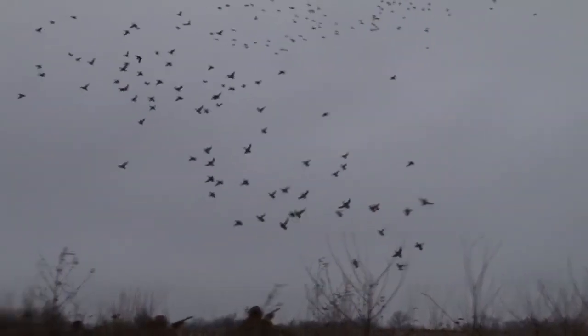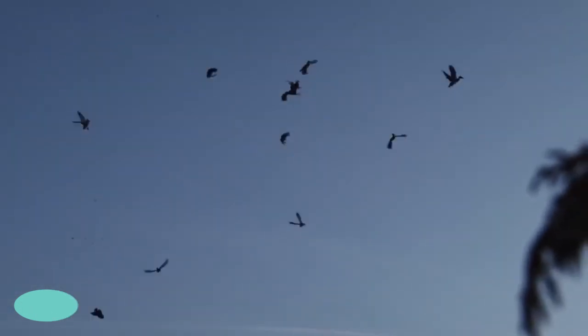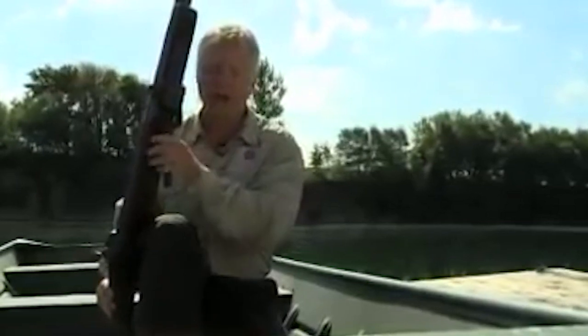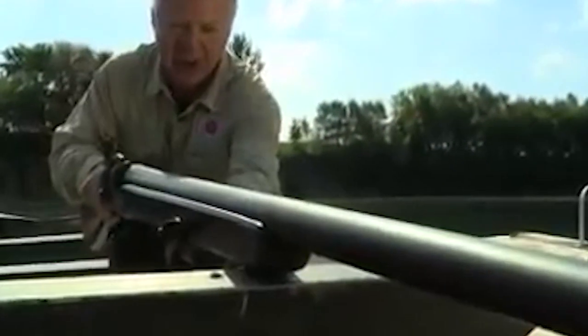The massive amount of shot propelled by the punt gun created a lethal radius that extended several yards. Birds within this radius stood little chance of survival. The carnage caused by the punt gun was so extreme that entire flocks could be wiped out within moments, leaving behind a scene of devastation.